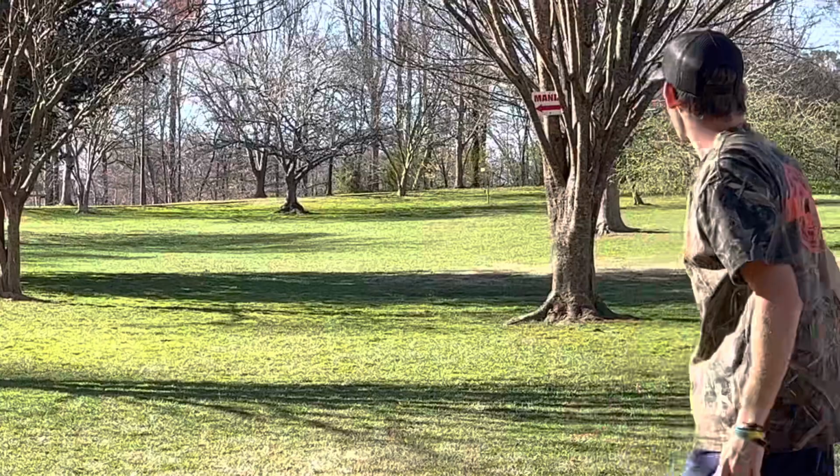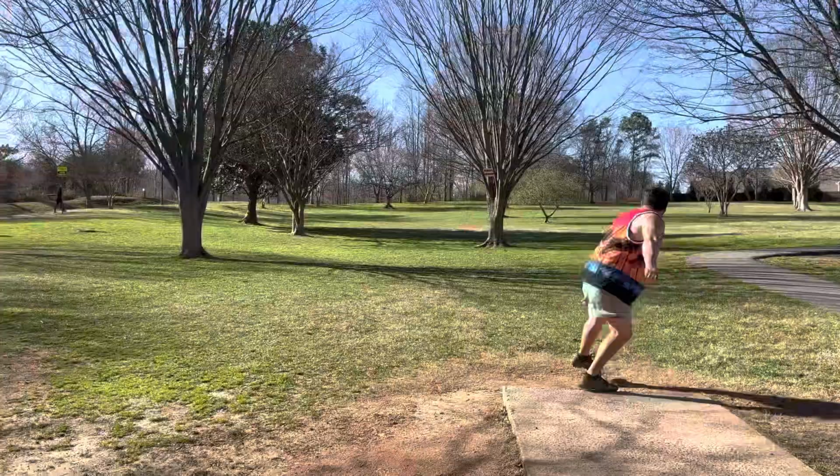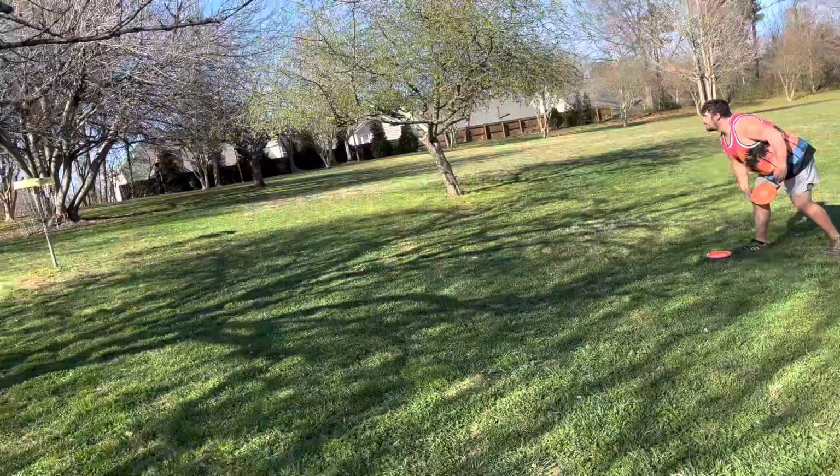MD3. Get underneath it. And we're parked. Woo! Boom sauce. Right, we got hole 2 here, 205 feet. The baskets in between them trees.